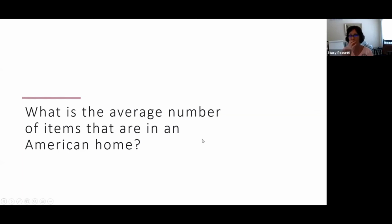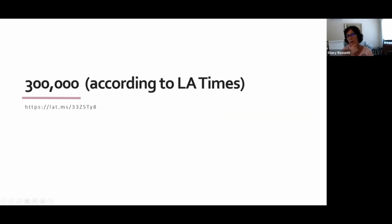All right. So the total average amount of things that people have in their house is around 300,000. Can you imagine? If you went through and counted all of the stuff that you have in your house, it would take days and days and days.